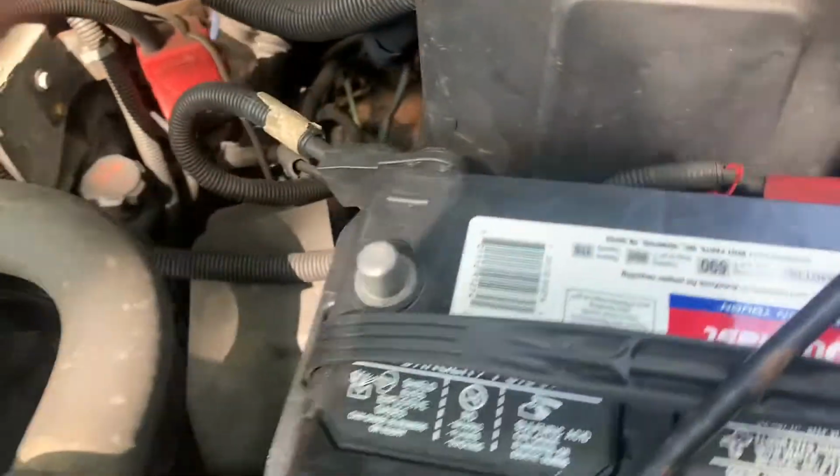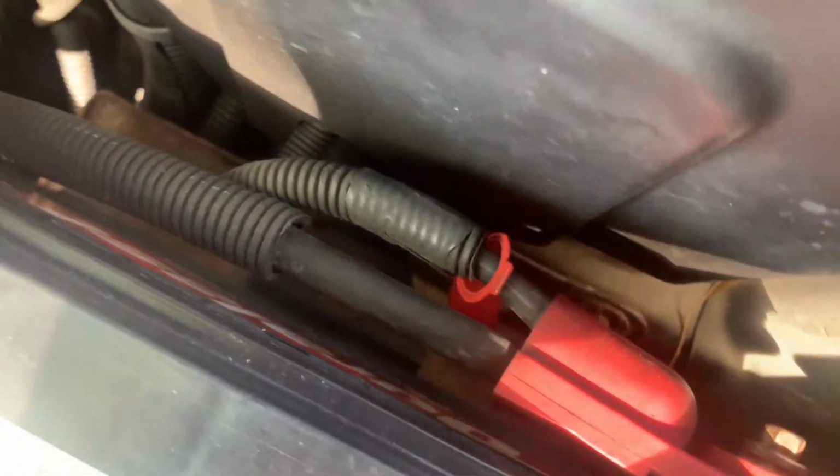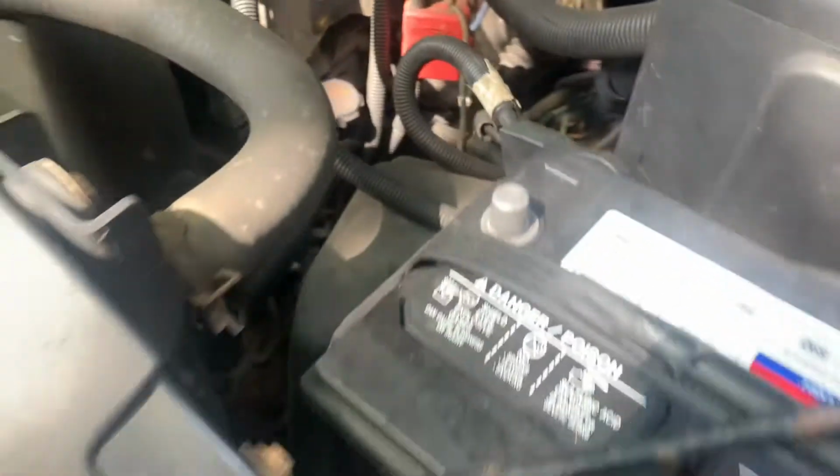So when you pop the hood, check for corrosion on the battery terminals. That's something you can clean up easily, but you do want to make sure you're not going to have any problems. Make sure the terminals are on snug. GM uses these weird side terminals. Actually, one of the bolts snapped, so I just put a new one on there because that can cause connection problems.